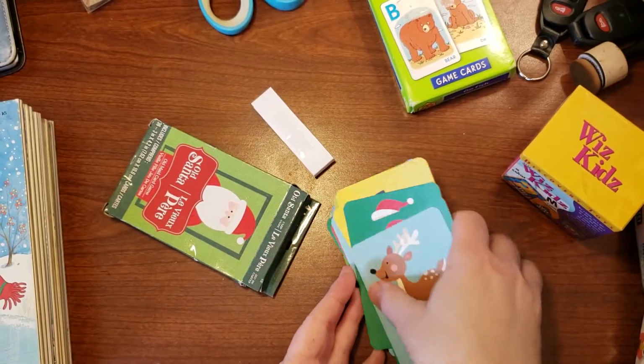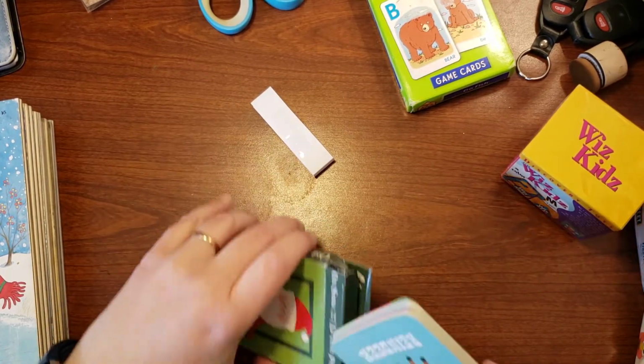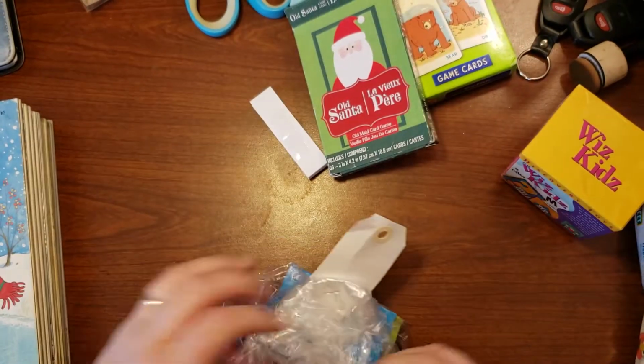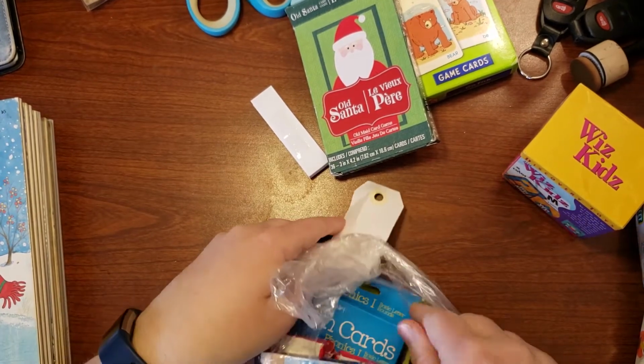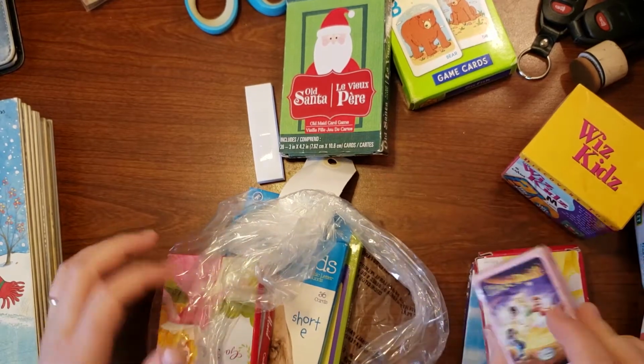And at some point I'll show you the other. Well, I can't show you the book because I've already torn it apart, but I found a really cool book at the thrift store. Let's see. I think I'm saving the best for last. So this one I got because it has a lot of cards in it. Oh, I didn't even realize I had a small deck.